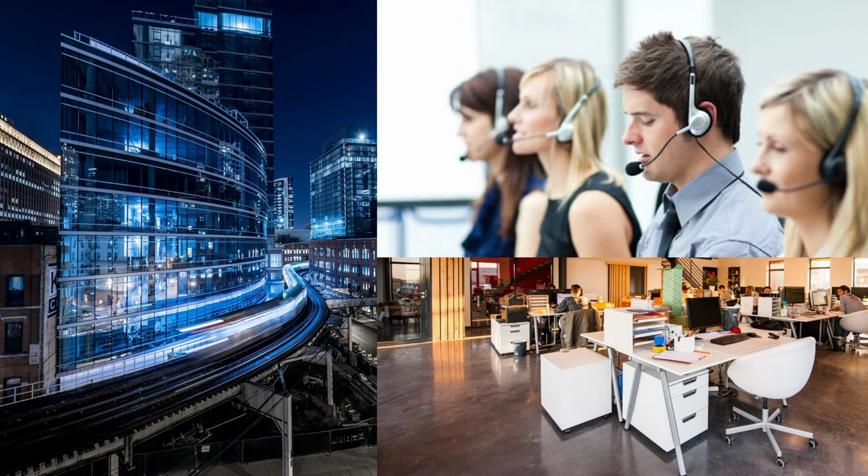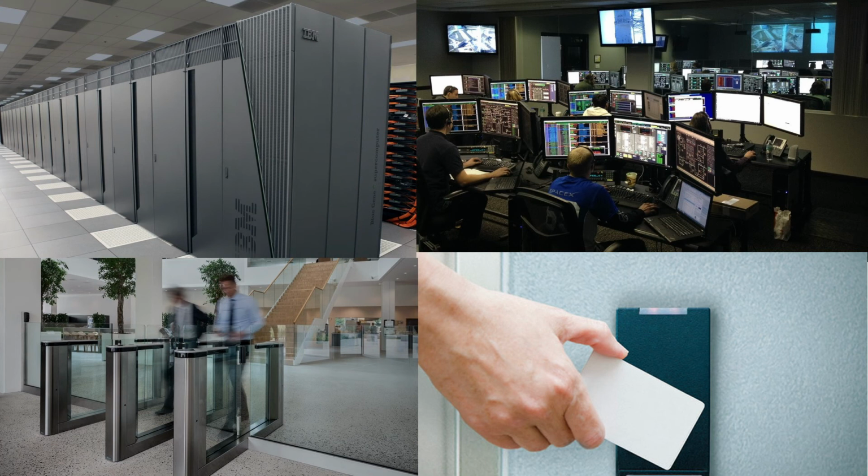Now let's look at our case study organization. They're no different to most. They've got an office in the city. They've got an outsourced contact center. They've got an open plan office where people come into the office and conduct their business. They also have data centers. In this case, they're not using cloud extensively for critical infrastructure. They've got a number of on-premise data centers.